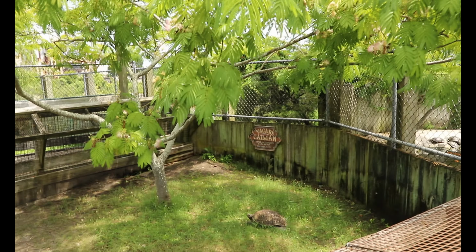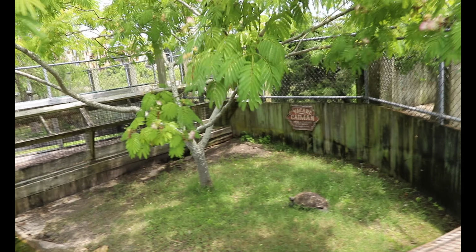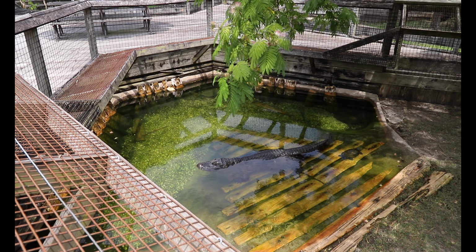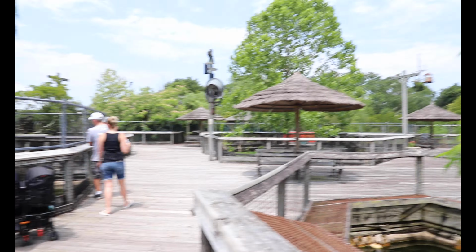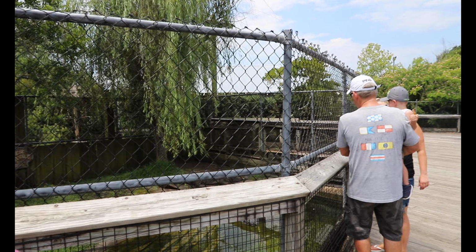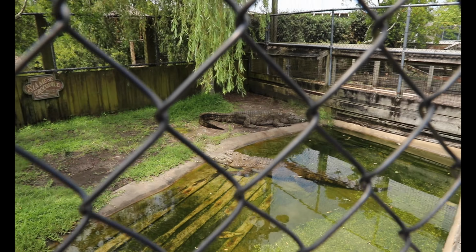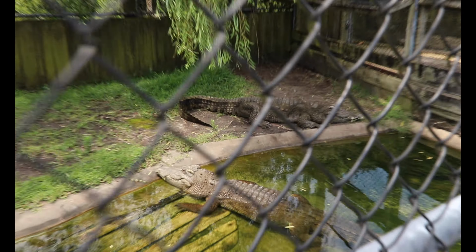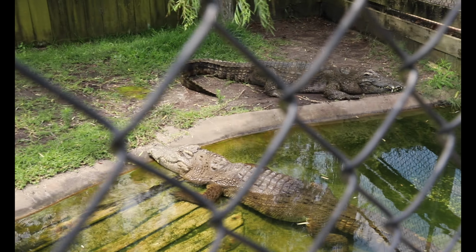We are now in Crocodile Cove. Crocodiles from all over the world have come to this cove. Let's see what we got. We've got a caiman from South America right there. Let's see what we got over here. Ooh, a Siamese crocodile. There's the Siamese crocodile.